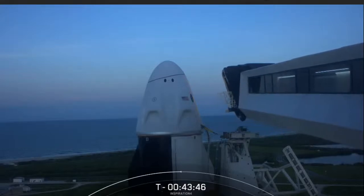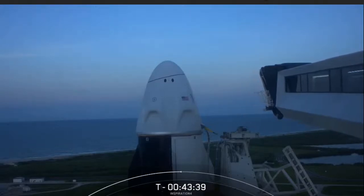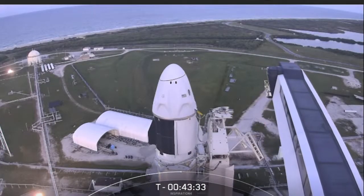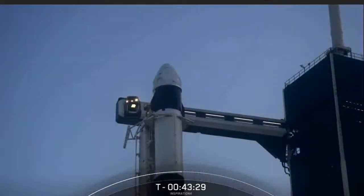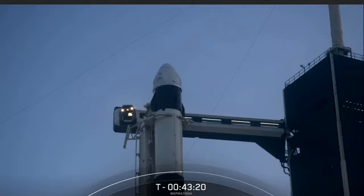We're moving into the next of the major steps, retracting the crew access arm. This will take a couple of minutes. We're going to follow that by arming the launch escape system, and then at T-minus 35 minutes, begin propellant load of the Falcon 9. And sharing in the background here at Hawthorne, people watching the arm moving away as we get deeper into the countdown.